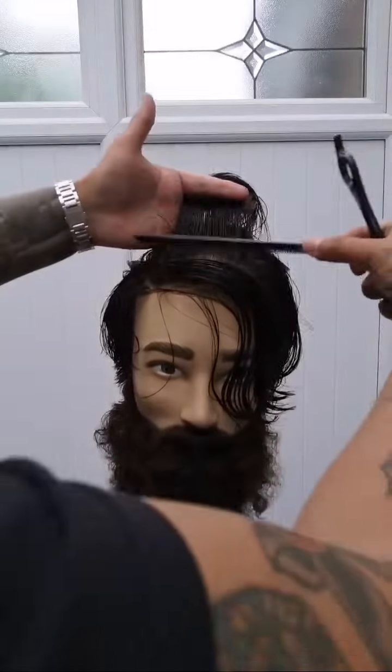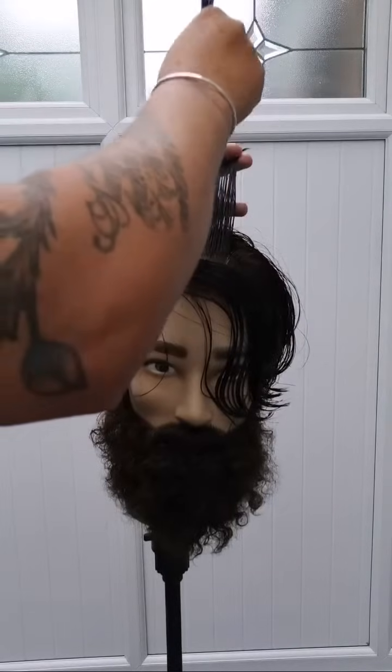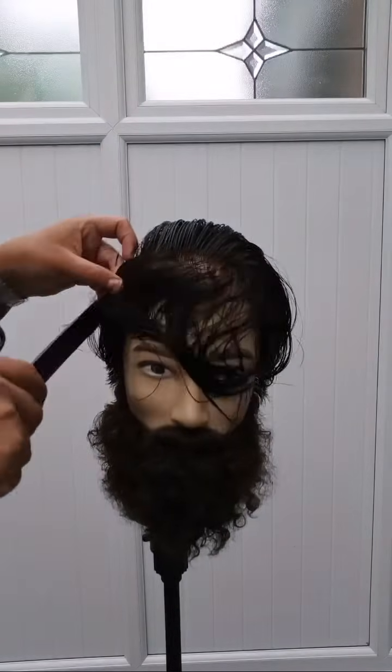Bring it through the front now as well. I'm bringing everything back a little bit. Again, same kind of idea, over-directing. Just to break this up, just add a bit of texture through there.